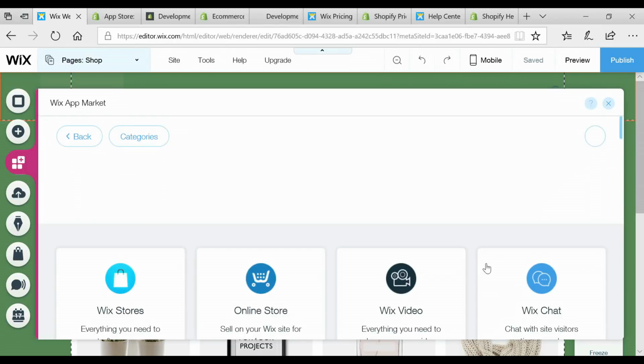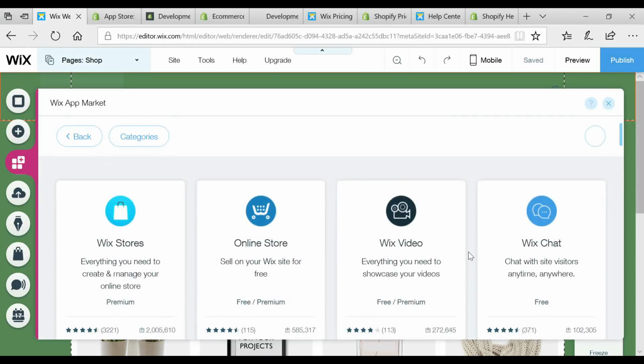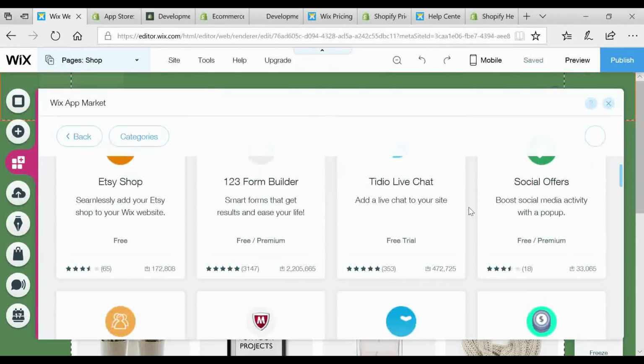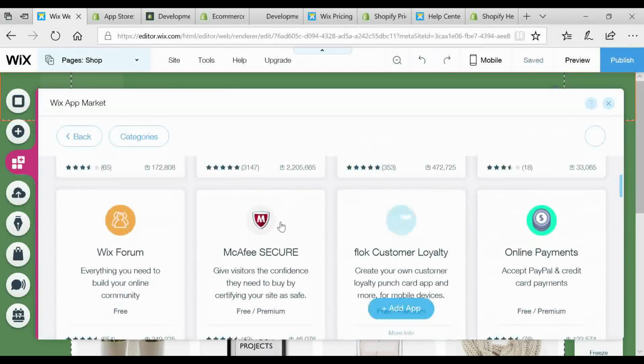And one of the criticisms of Wix in the past, people said that it doesn't have many apps for online stores. Wix is originally a general website builder and they've added the online store functionality into the platform. And there's been criticism that there isn't much support for online stores in terms of apps. But now I'm looking through, it's January 2018, and it looks to me like they've added a lot more apps than what has been mentioned in reviews in the past.